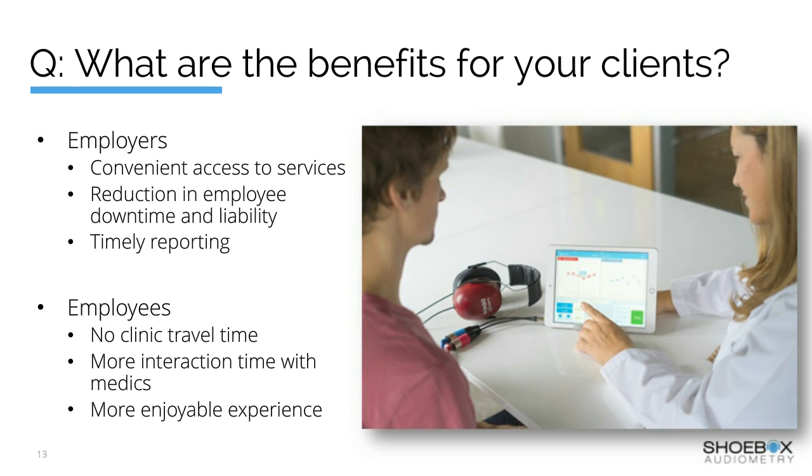So actually, we are bringing telemedicine to the occupational health industry, utilizing the energy industry right now, which will be forefront medicine. And we're utilizing the efficiencies of delivery of SHOEBOX Audiometry to help us with this engagement.